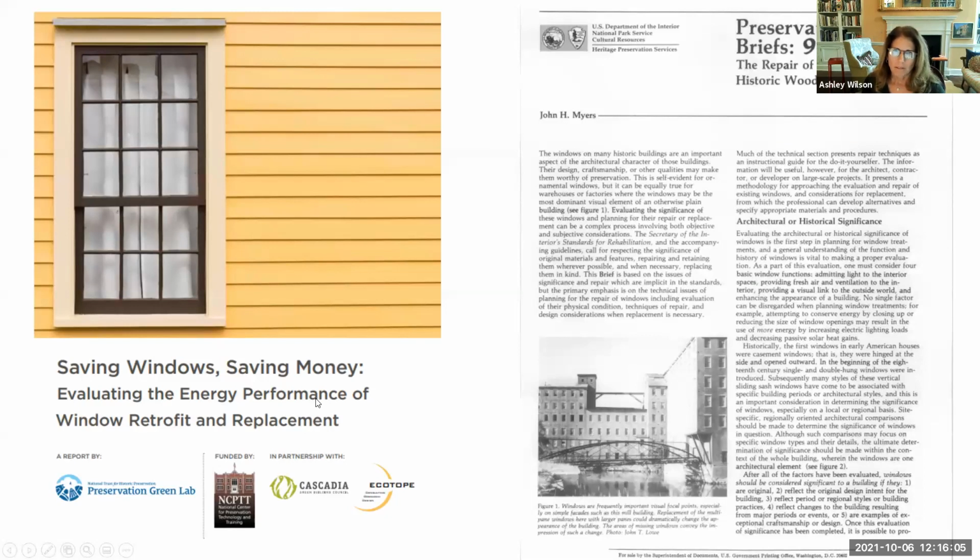But what we realized at the National Trust is we needed to do our membership a big service, because the people who are pushing replacing windows are the people who are selling windows, and there was no counter voice. There are the tradespeople who are here. But the National Trust had what used to be called Preservation Green Lab. It's now called the Research and Policy Lab, because we do much more than just sustainability issues. We did a large report, with an executive summary and different tidbits, this image on your left, Saving Windows, Saving Money.